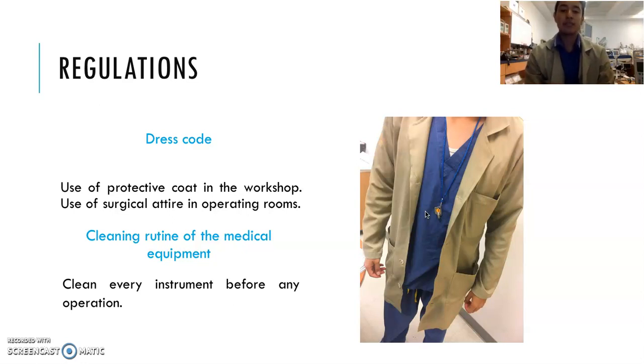And finally, a clean routine for the medical equipment is very important, because in the operating rooms we always see blood and other fluids that can contaminate all the systems. So before we do every job, we need to clean everything and leave it sterilized again for another person, because we work with patients' health. So it's very, very important to keep this in consideration and leave everything clean.